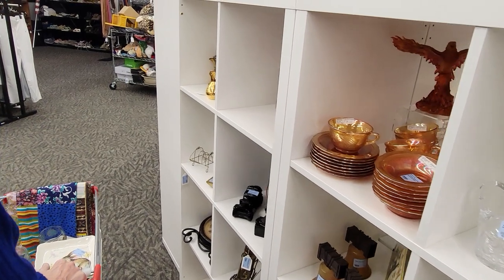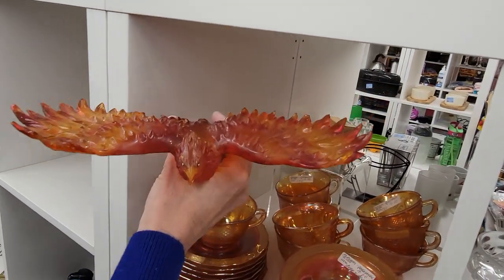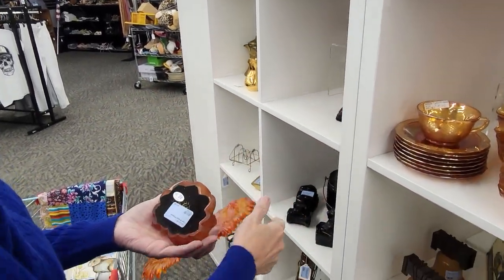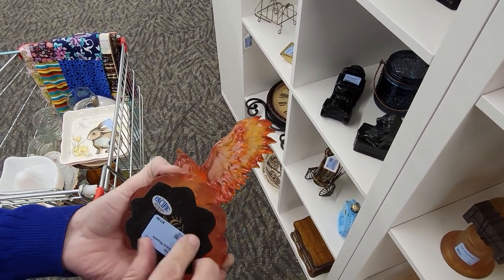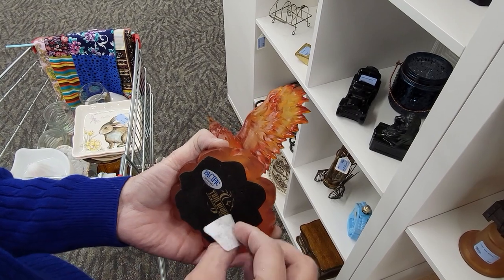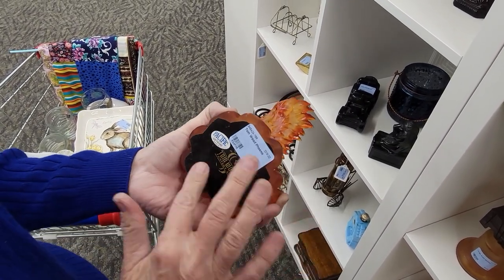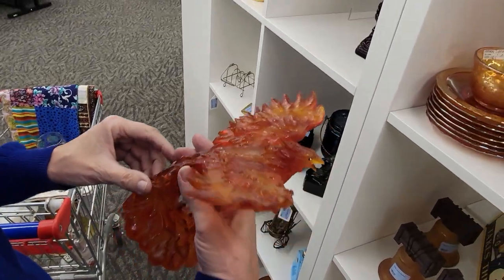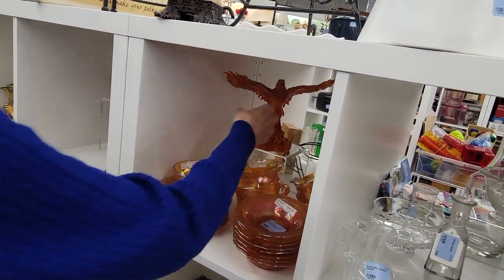On to the next area we go. I saw this thing come in. That's a phoenix. It is resin. It's Pacific Giftware, Tom Wood Phoenix. Again, we covered up the mark. I don't want to be doing that. We do not want to be covering up marks. This is one I'd have to look up and see why the $17.99, but it is a cool piece. Put him back in there for now.